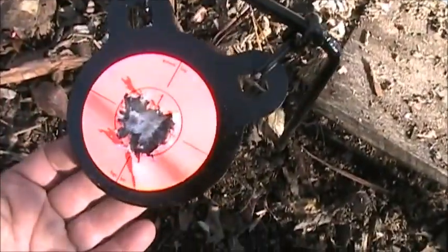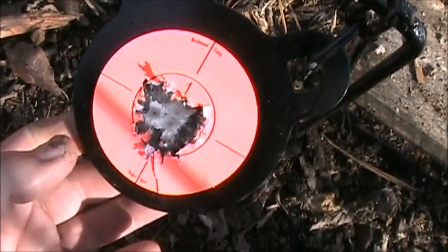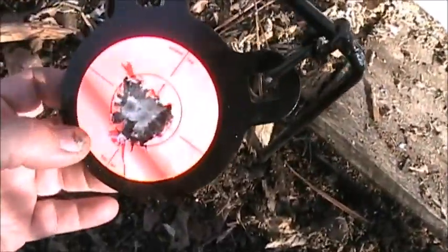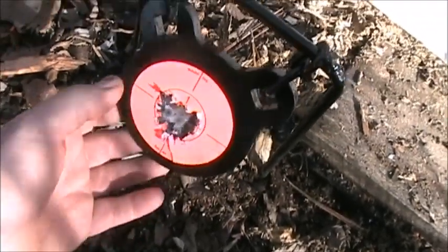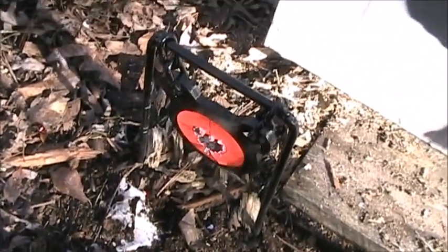And here, looking at this steel target, you can see where the bullet impacted right there. That's pretty much right in the middle, or maybe a quarter of an inch from the middle, but still very accurate. With that kind of accuracy, you can hit a squirrel in the head every time at 50 yards.